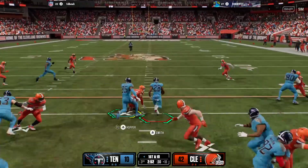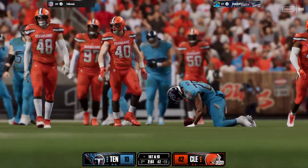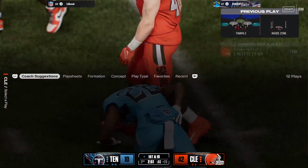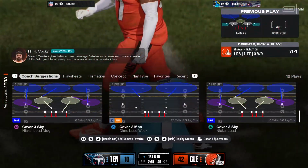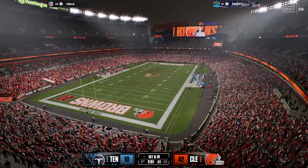To give up the middle to Smith. And he's going to have this one up near the 28. Looks like we have an injured Titan on that play. The training staff going to look and will step out for a moment.